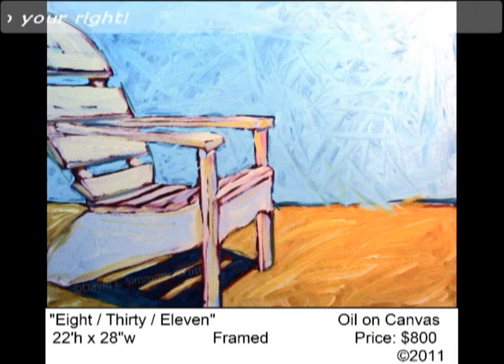Okay, that's actually my painting. You can see the title's 83011. It's oil on canvas, 22 by 28 inches. It will be framed and has a price of $800. That was a recent painting just done this past month.